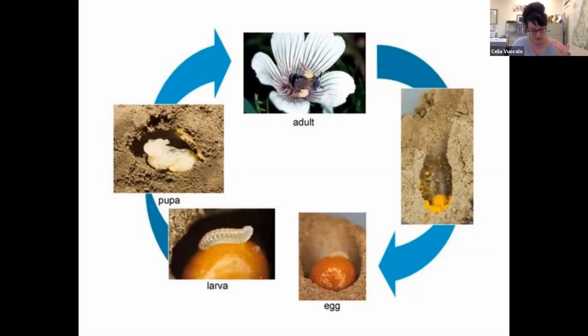The only bumblebee individual to survive the winter is the new queen. Additionally, the bumblebee colonies usually contain only about 50 to 200 individuals, compared with honeybee hives, which usually have 20 to 30,000 individuals.